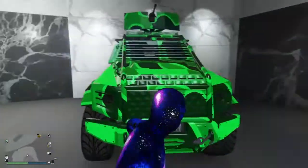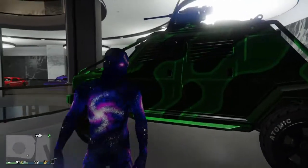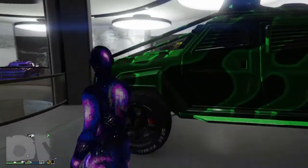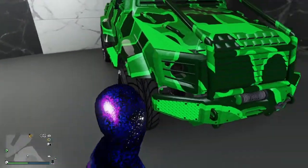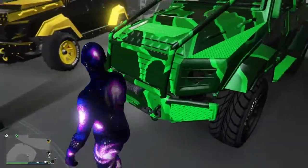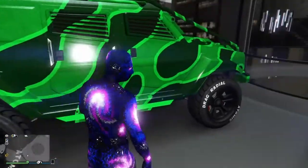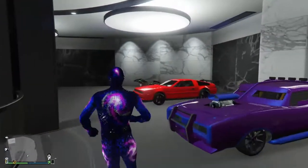And next is also the Insurgent pickup truck, the 4 or 6 seater, I believe it is. Very armoured, and it's even got the turret at the top. This is the exact same one as Jacob has. We pretty much got this together, helped each other to get it, and customized it the same because we think this color suited it the best. So yeah, that's all for this floor. Let's move on to the next one.